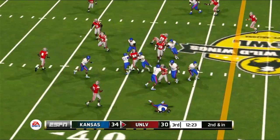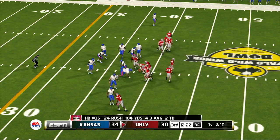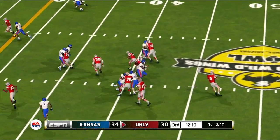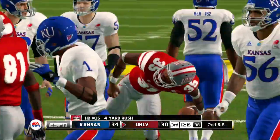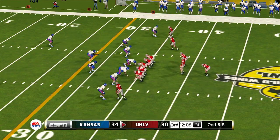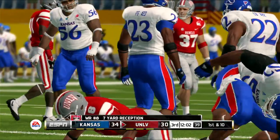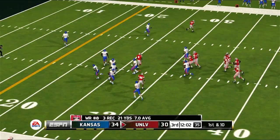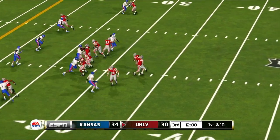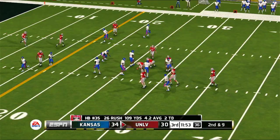Gives it to the back. Gains his way to the 39-yard line. Decent pickup. That makes it 7-6. And they make the stop at the 27. They give to the tailback. And he makes it out to about the 27-yard line. That brings us second and eight.